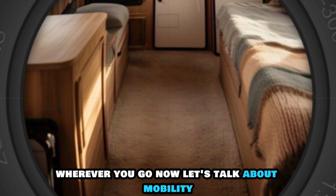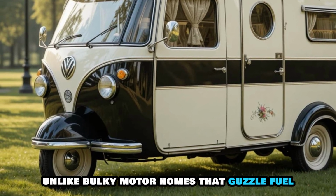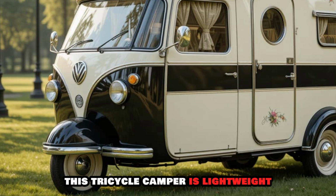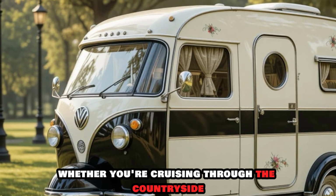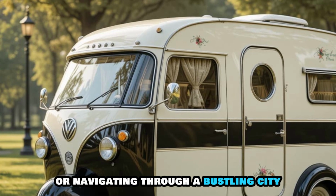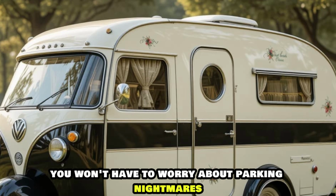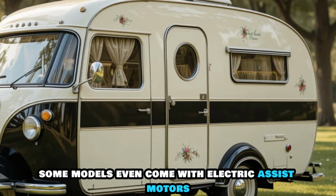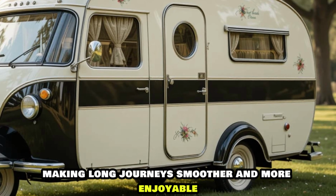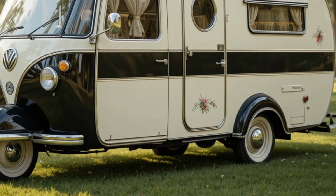Now let's talk about mobility. Unlike bulky motorhomes that guzzle fuel, this tricycle camper is lightweight, fuel-efficient, and easy to maneuver. Whether you're cruising through the countryside, exploring mountain roads, or navigating through a bustling city, you won't have to worry about parking nightmares or fuel costs draining your wallet. Some models even come with electric assist motors, making long journeys smoother and more enjoyable without compromising on sustainability.